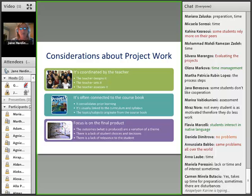So in the case of my Metro Porto project, the rubric was exactly the same for every student. I set it, almost left the students to it, and then when they returned the work, it was then given a grade. And so it's very teacher-centered. Okay. The second consideration is the fact that it's always connected to the course book.